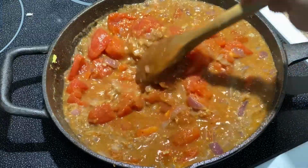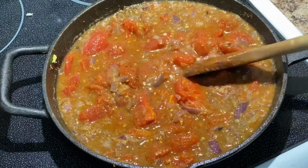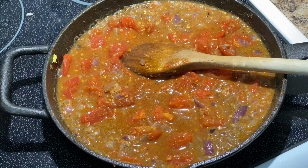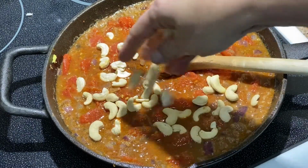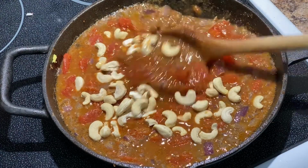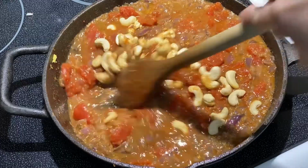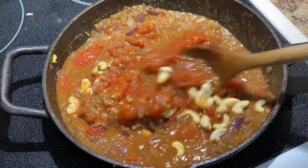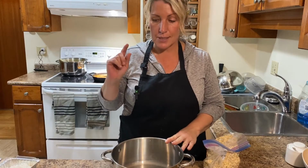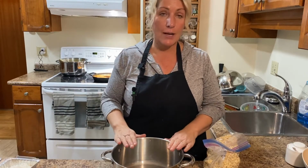Now this particular recipe doesn't call for it, but other butter chicken recipes call for adding some cashews. So I'm just going to add a handful of raw cashews, and that'll make it nice and creamy when we blend it up. So we're just going to let this simmer for about 15 minutes till it's a nice deep red color. So while we're waiting for the butter chicken, which smells divine, we're going to make our oatmeal cups.